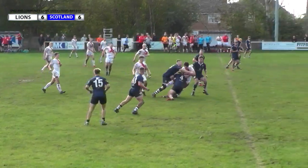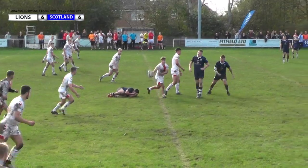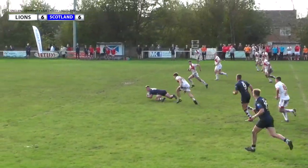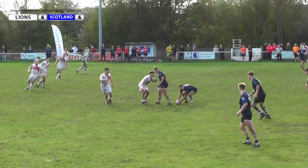Ellis looking for a play. Runner provided by Hurst. He'll stand and play it. Ball on this right hand side. Kick comes in. Oh, it's been charged down. You just can't get a break, England, can they? You just can't get a break. Picked up by Fergus Simpson. Alert play from him nonetheless.